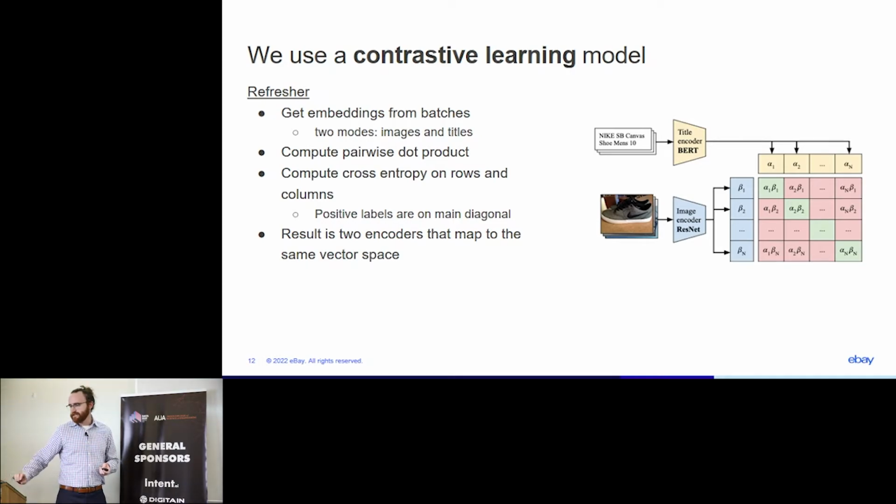So in order to train such a model, you need to have 2 separate embedding models. You need to have, in our case, an image encoder and separately a title encoder, often also called a text encoder, right? They have to map to the same fixed dimensional vector space. So in your mind, just pick a dimension and they're mapping to that space. So we calculate a loss function called matching loss as follows. You take in a batch of data and you feed in all of the images through the image encoder and all the titles through the title encoder. So that you have all of these large vectors.